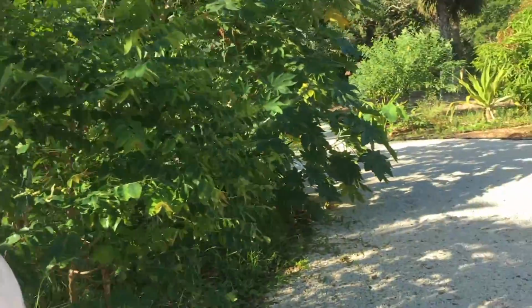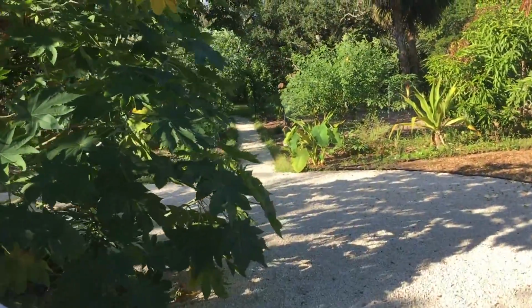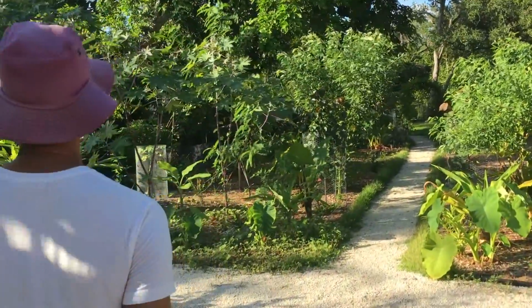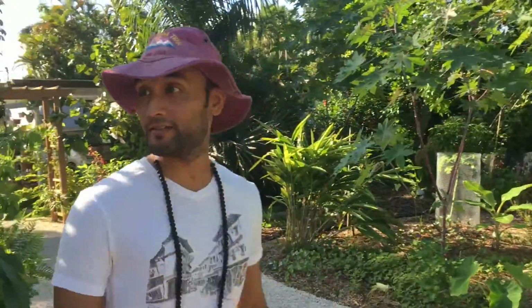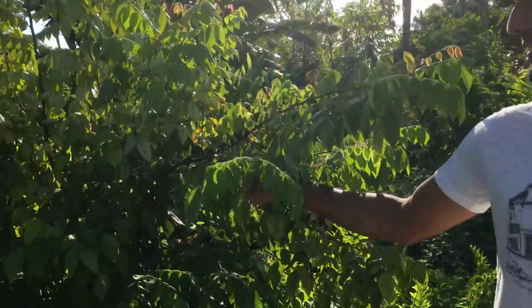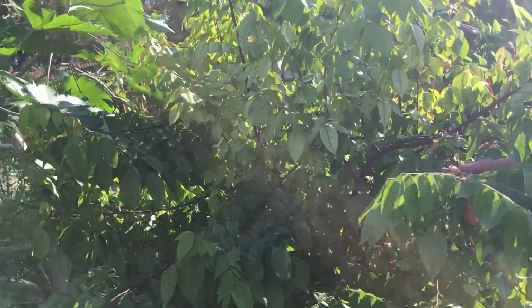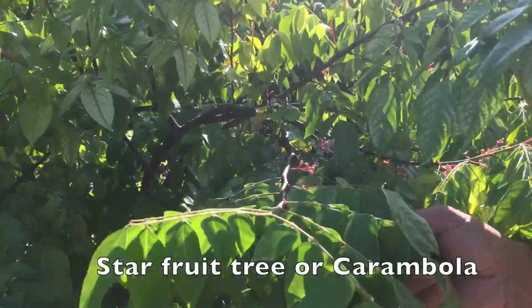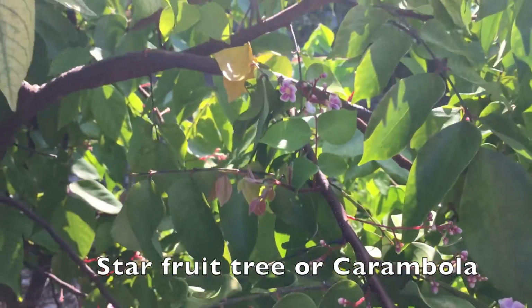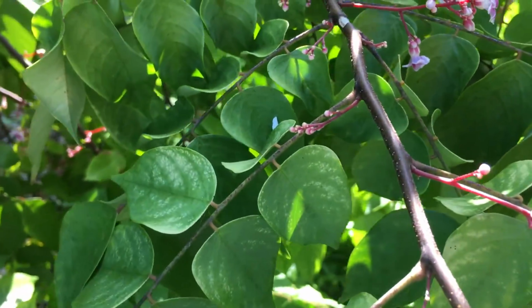Okay, let's now get to the other side of the garden. We will be going to our Zen garden. On the way I'll be telling you what we find. This is a tree planted a year ago. This is a star fruit, has not fruited yet, but we can see many flowers are blooming. So hopefully we will get a star fruit soon.